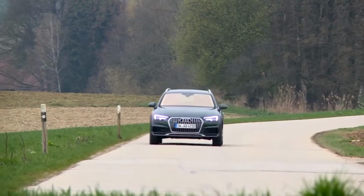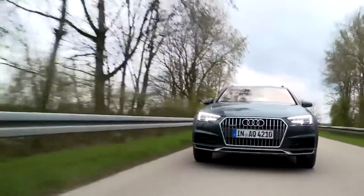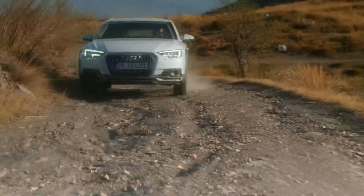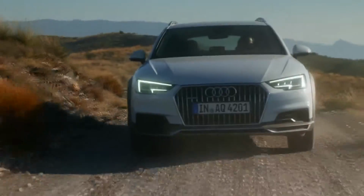Now, another thing that will also stand out compared to the TT, which doesn't have the screen in the center stack: the A4 and Allroad give you a new widescreen LCD display here that does pop in and out. It's very reminiscent of what you're going to get in the A6. In fact, this whole cabin feels like I'm sitting in the larger A6 versus the smaller A4.